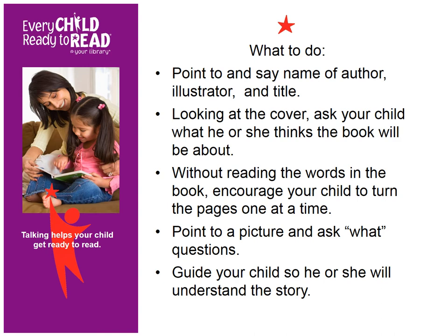What do you see on this page? What is happening? What is this picture telling you? What do you think will happen? Guide your child so he or she will understand the story. What words might your child need to know? What else does your child need to know to understand the story?